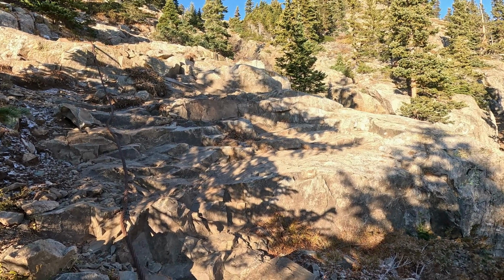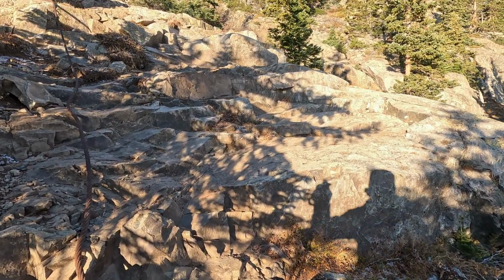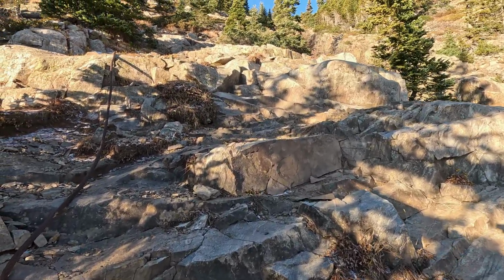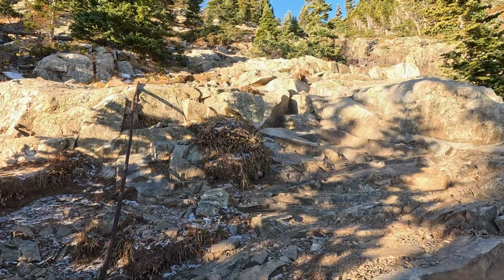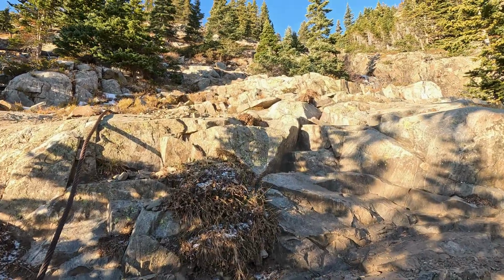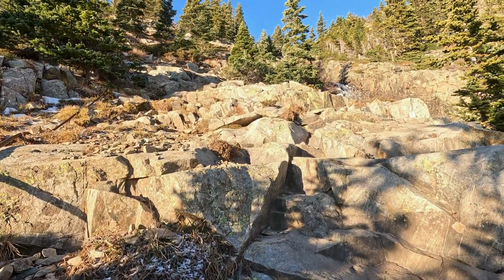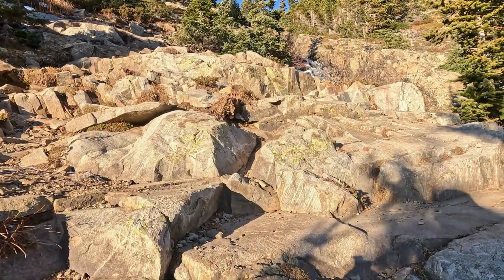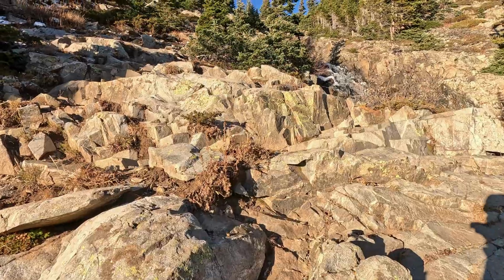We're thinking about taking the sporty way up and hiking up these rocks alongside the waterfall. This actually looks pretty doable through here. It is a beautiful day. Perfect blue sky so far.